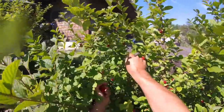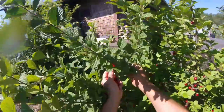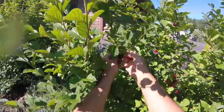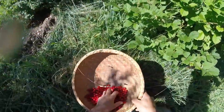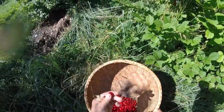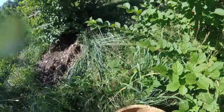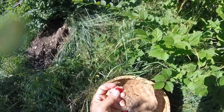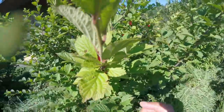There's room for dozens of these in your average rural landscape. They have a pit, you can see right here. That's the fruit. Sweet sour, really good fresh.